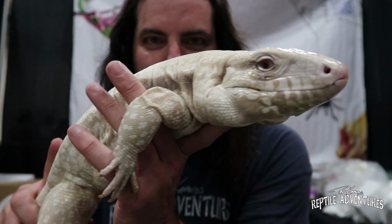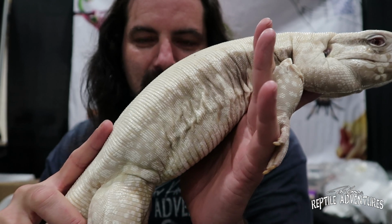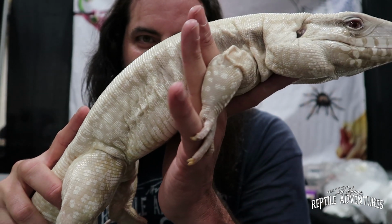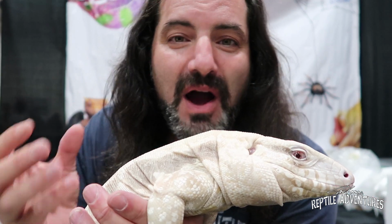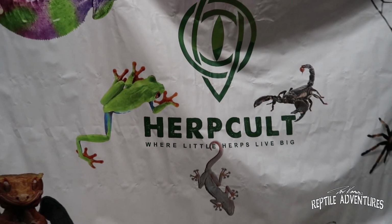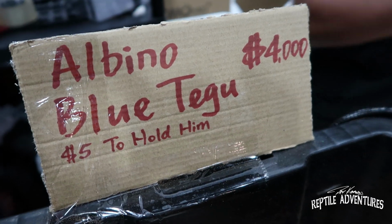So tegus are really fast-growing lizards. They can grow up to 75% of their adult size in their first year. This particular albino blue tegu is 3 years old. When they're young, they're omnivores, so they eat plant matter and a lot of insects. But when they grow up to their adult size like this, they eat meat almost exclusively, and that's rats and chicken and mice and other kinds of meats. They're really easy to care for, and if you want this guy, he's only $4,000.